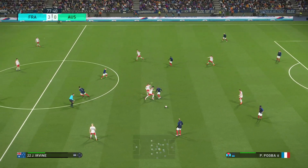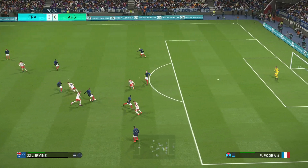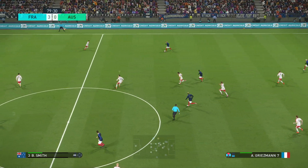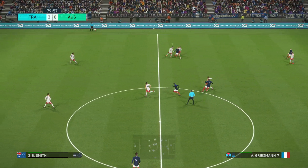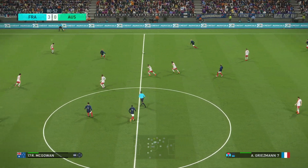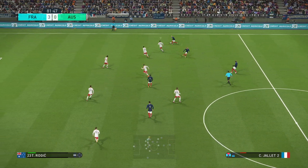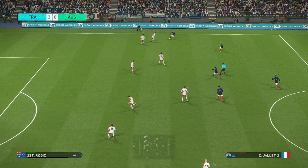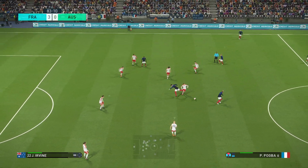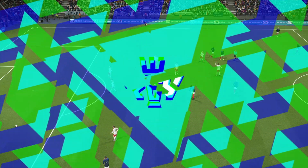Well, it's a safety in numbers approach to defending here. Yeah, but dropping deep can bring more trouble. Yeah? Well, shots from distance and space in wider positions, besides the obvious issue of inviting most of your opposition high up the pitch. Griezmann. Chalet. Giroud. Well, that's a foul. A simple decision for the referee.